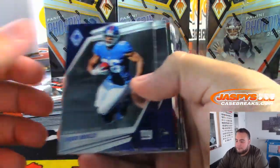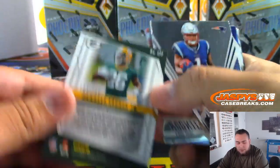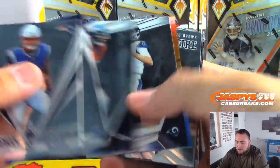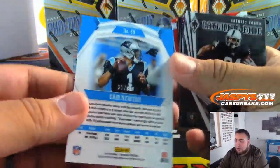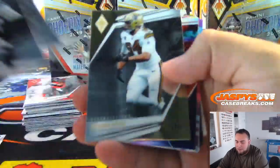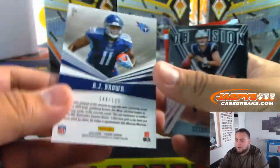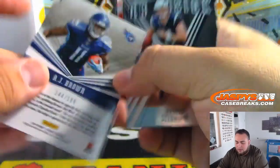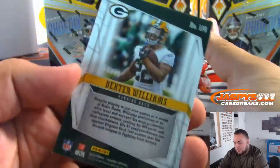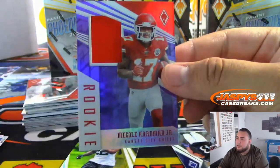Alright, guys, good luck. Jarrell Savage Jr. to /299. With Cam Newton to /99. Mari Cooper, Catching Fire, A.J. Brown to /199. Dexter Williams to /75. We'll leave those pennies at the end of every box. And Mecole Hardman Jr. to start off, rookie jersey.